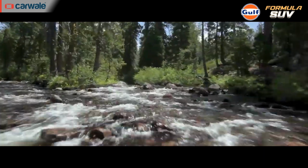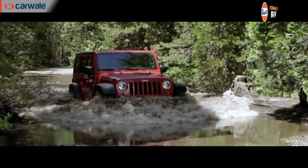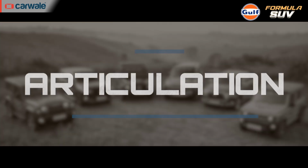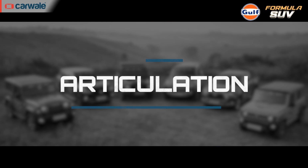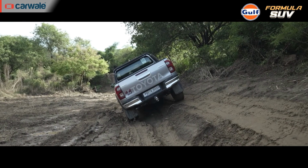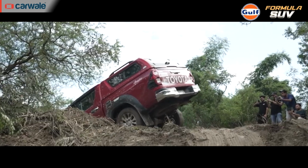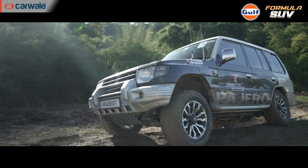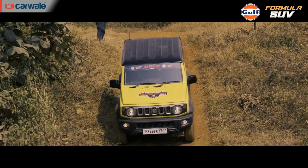Now water wading is the maximum claimed capacity of the car to indulge into water and navigate through floods or river. Articulation refers to a vehicle's ability to keep its wheels in contact with the ground on highly uneven terrain, thus enhancing traction and stability during off-road driving.